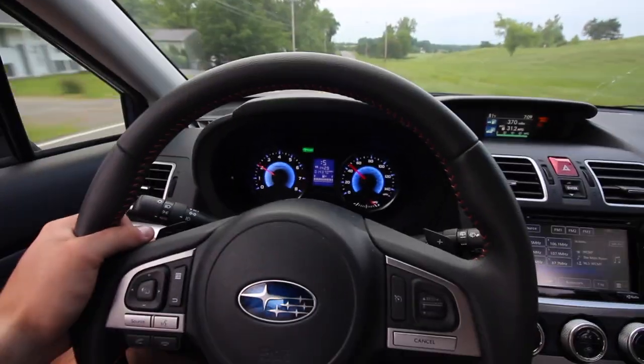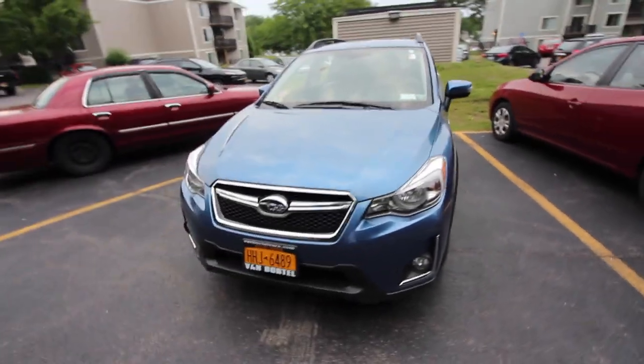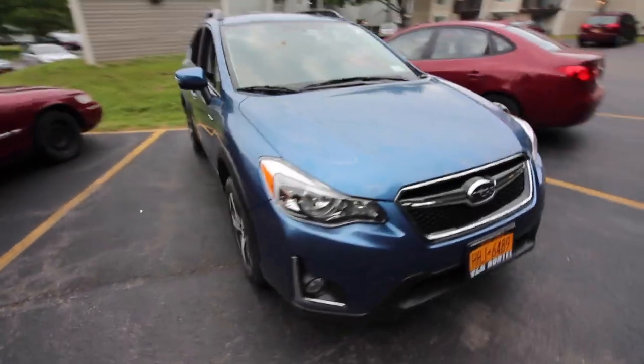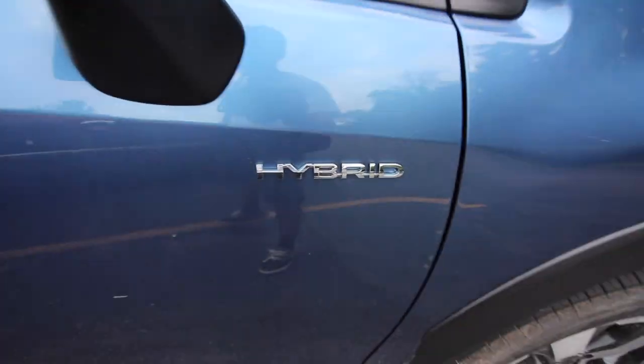We're in a Crosstrek, boys. Oh my god, that is some bird crap. How do you turn this thing down? We're in a Crosstrek. That's what I was looking for. Let's go. So here's a better look at it. This thing, oh, that's gotta go.